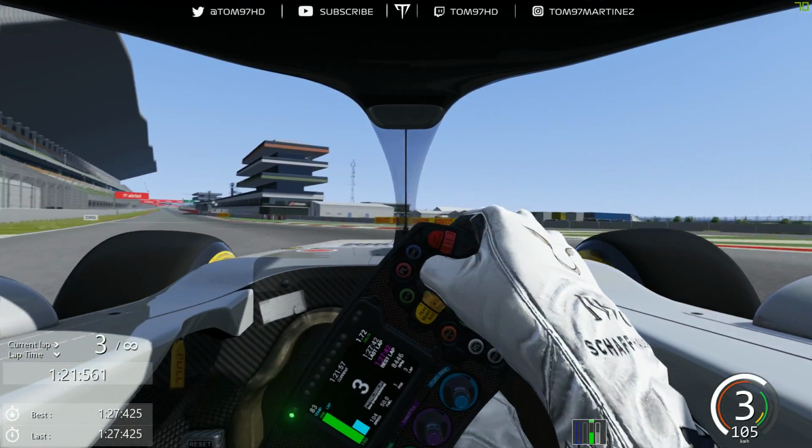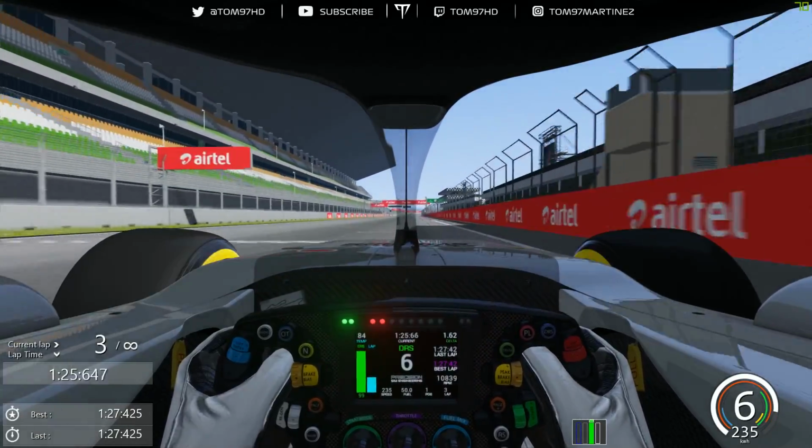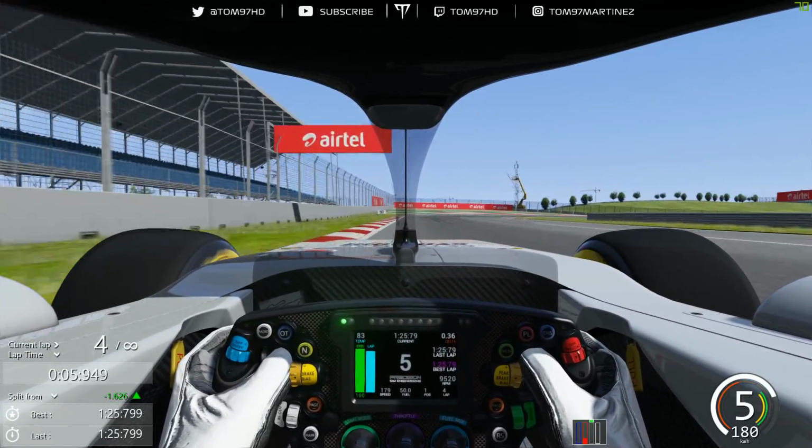Into the final corner. Turning a little bit earlier there. On the power, there we go. Found plenty more time. Up to the line. And we get into the 125. So there we go, 25.7. Right, so now we've got a decent benchmark.